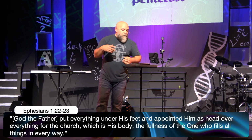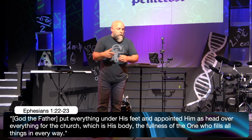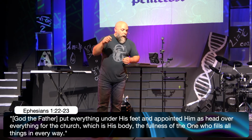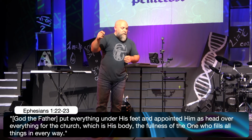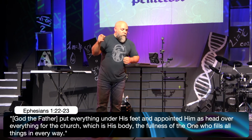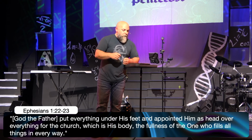So Jesus ascended, and the church was empowered to accomplish its mission. It says in Ephesians 1:22, and it's Paul writing about Jesus' resurrection and ascension, God the Father put everything under his feet, Jesus' feet, and appointed him as head over everything for the church, which is his body, the fullness of the one who fills all things in every way.